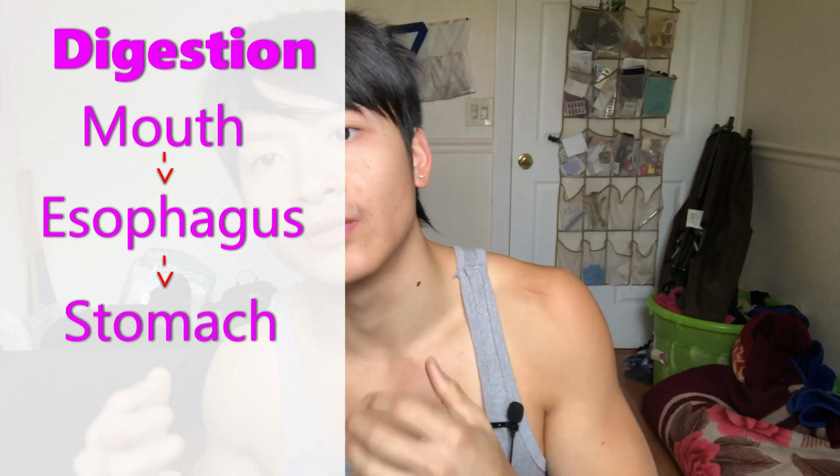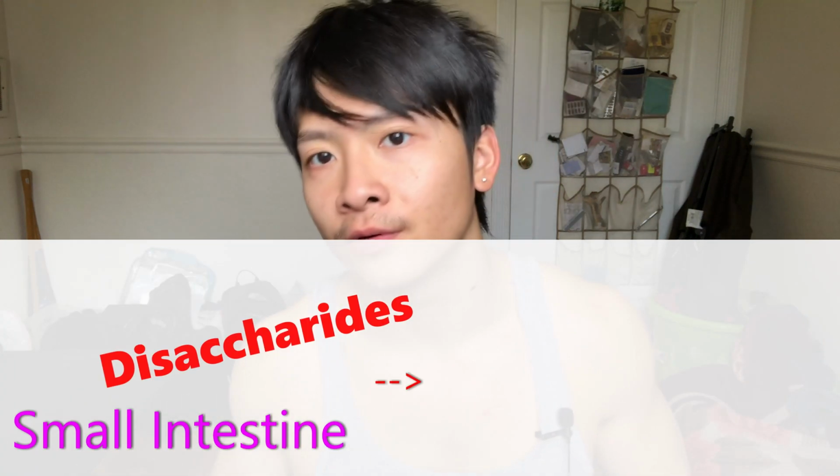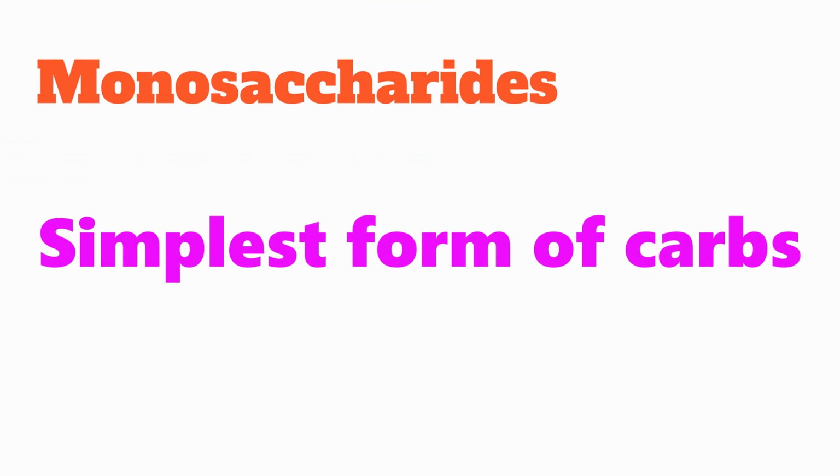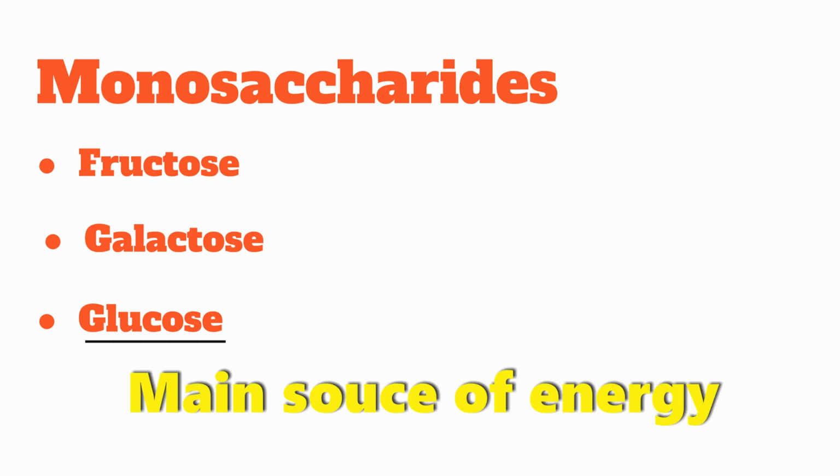and then it reaches to the small intestine. Once they reach to the small intestine, disaccharides are broken down even further to monosaccharides. Monosaccharides are the simplest form of carbohydrates that there is. And this stuff is like fructose, galactose, and glucose. We'll be focusing more on glucose since glucose is our main source of energy.